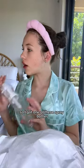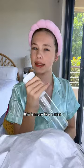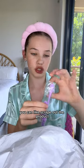Cute. So I got one of these spray bottles. Usually I use a different spray bottle for spraying water on my hair. This is more like a mist. Oh, I love these. These are for if you're running out of product, you can scrape out the product.